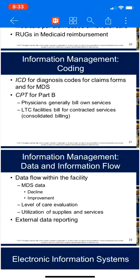All right, dropping down to CPT. CPT codes are used for billing Medicare Part B services for rehab, your PT, OT, and speech, and for the physician visits to residents in the nursing facility. For the rehab services, CPT codes indicate the type of therapy provided. For physician visits, the CPT codes describe the level of service provided, which thereby dictates the reimbursement for the visit performed.